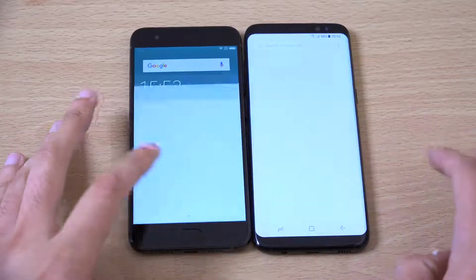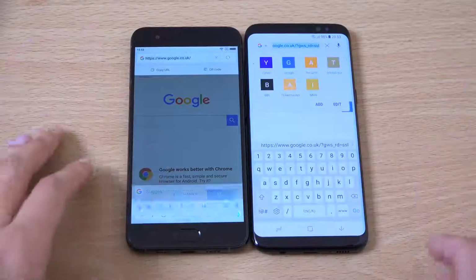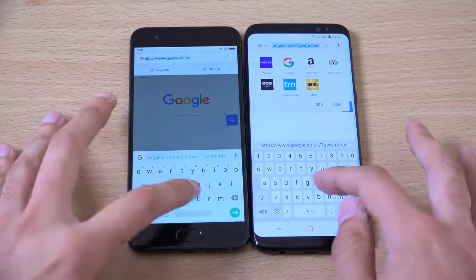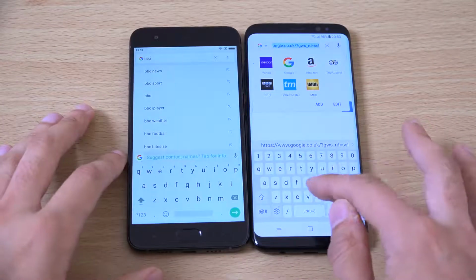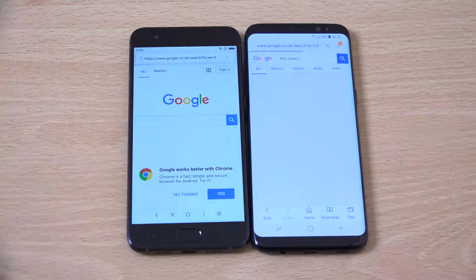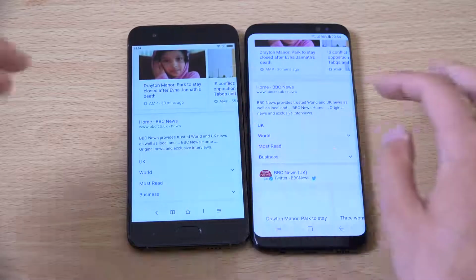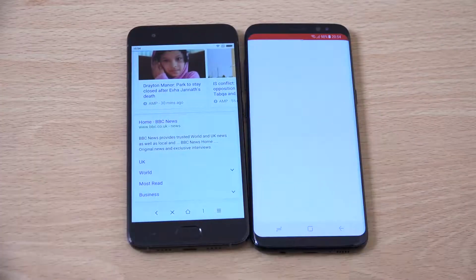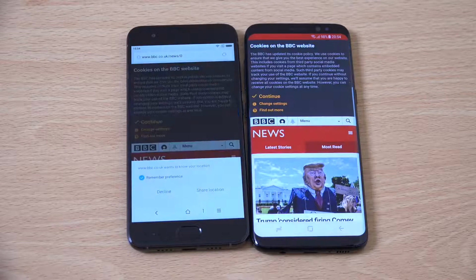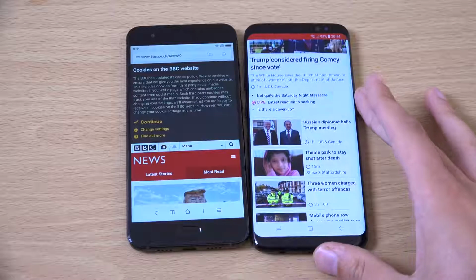We're going to have a look at how the web page loads here, because that is obviously the real world stuff. Nobody really cares about the benchmark anyway if the Wi-Fi, if the browsing is slow. And so far you can see here the Samsung seems to be ahead overall.